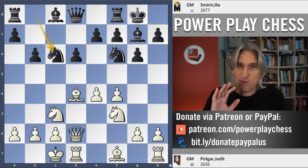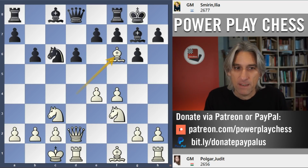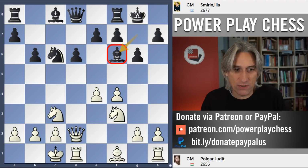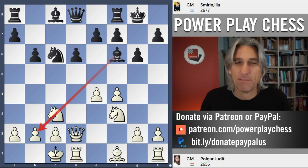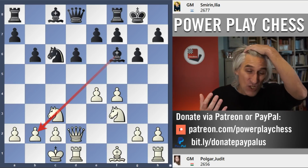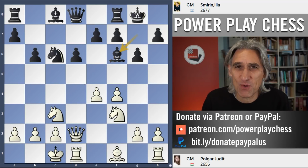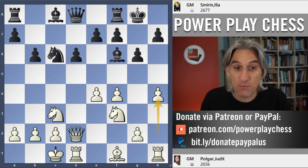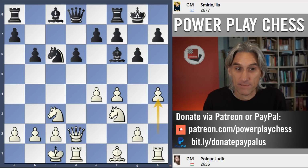But incredibly, this is all part of Polgar's plan. She simply exchanges off that bishop, leaving this one without an opponent. Now, if black manages, whoops, I've misfired there. If black manages to get the initiative on the queenside, then this attack is incredibly strong. So why has Polgar done this? Well, it's for the most brutal reasons. She's knocked out that knight on f6 because she wants to attack straight away on the kingside.